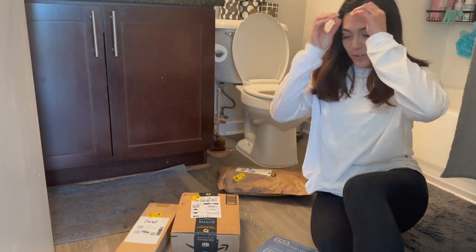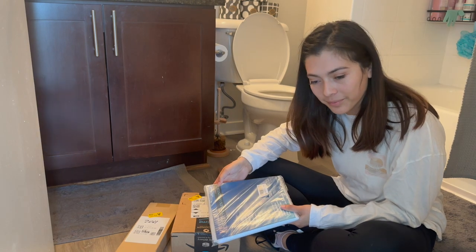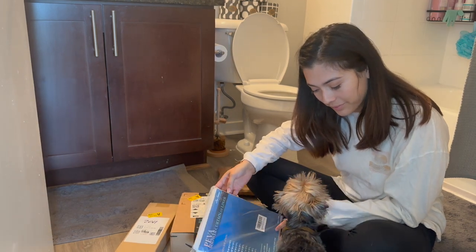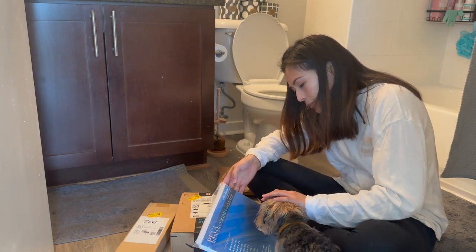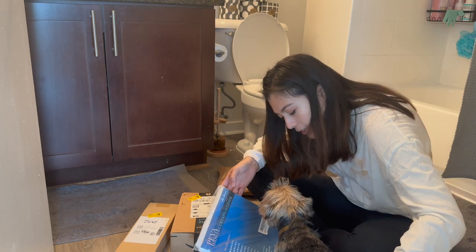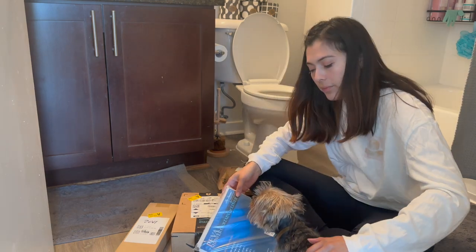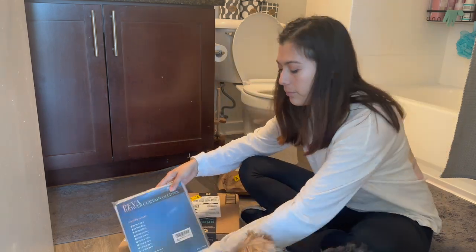I think this is all for the bathroom. Shower curtain liner. Hi! Hello. You need a shower. I'll do the makeover and then you can take a shower with me. I got shower liner.